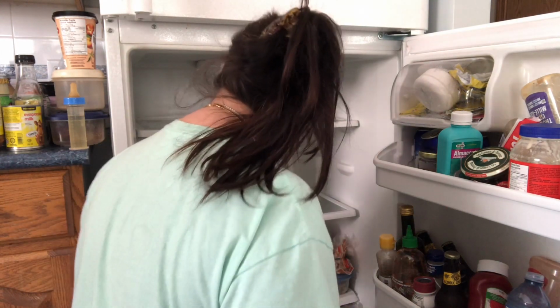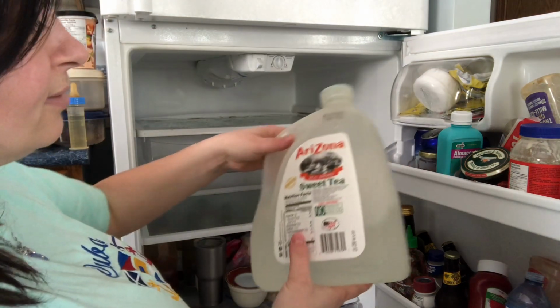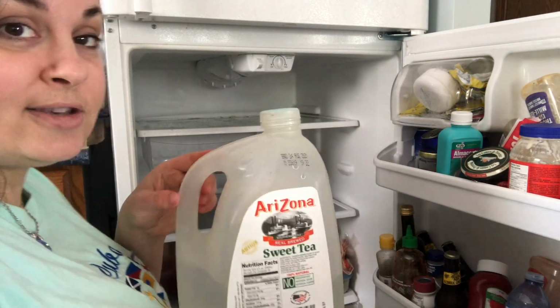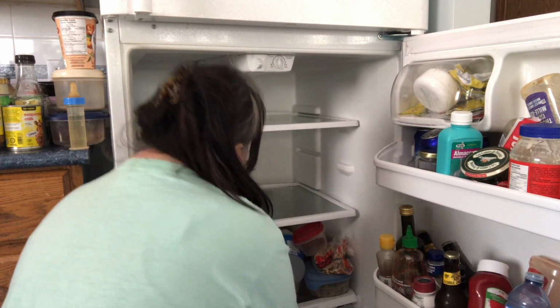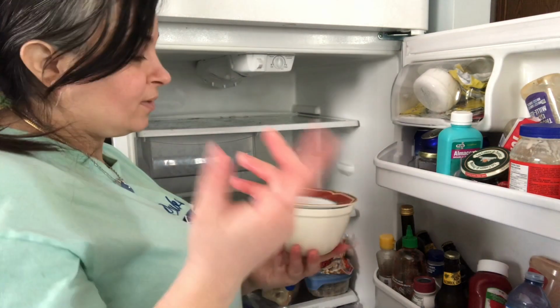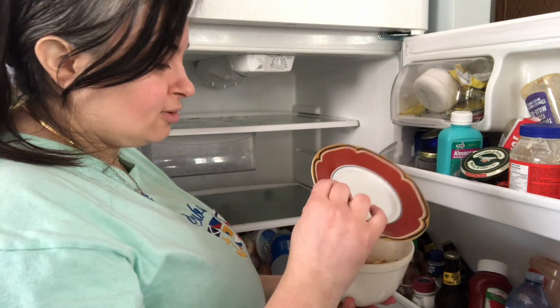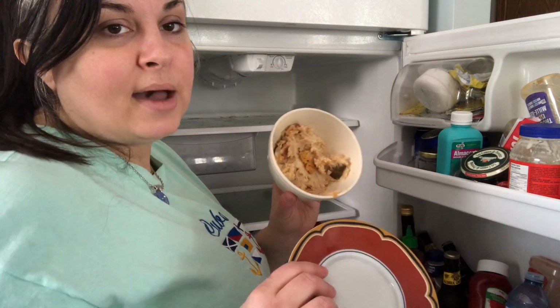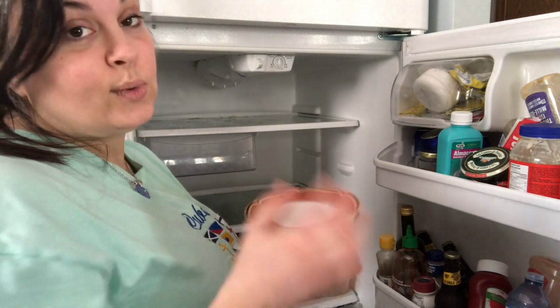Alright, next, more water. And all my water is in reused jugs. This was an iced tea that we got when we went to the States. I have some more leftovers. My lovely sister and her friend came and cooked supper. This is some mashed potato with fish in it, and it's actually quite delicious.